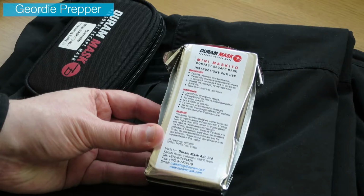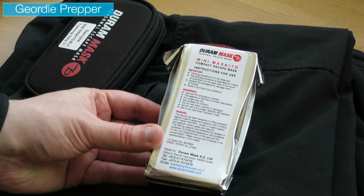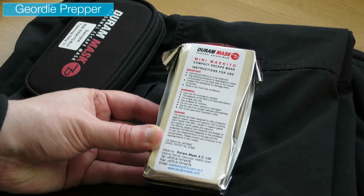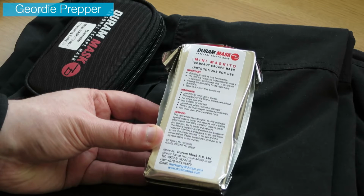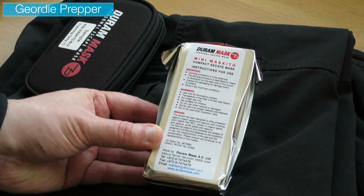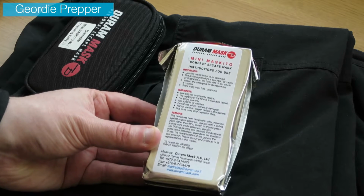The device has been designed to offer protection against organic gases and vapours with a boiling point higher than 65 degrees, certain inorganic gases and vapours, and acidic gases and vapours. The filtering capacity and therefore the duration of the protection is limited and depends on the conditions of use, the characteristics of the gas and the concentration. Please consult your producer or its representative in this matter.